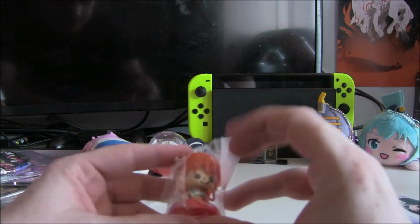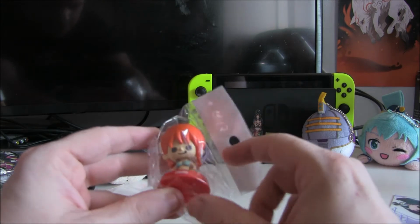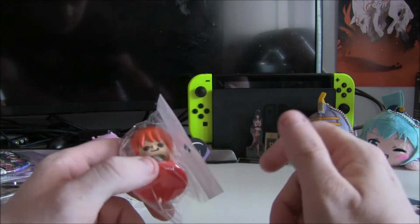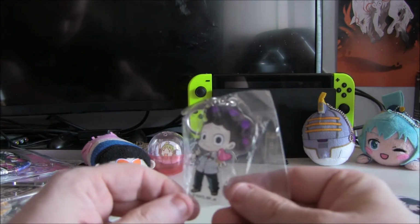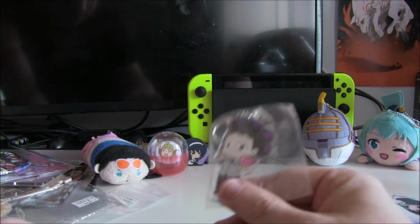Another gacha that I did was a One Piece one, and I got a little bobblehead of Nami. I've already got this one, but I'm not going to complain. I also did a My Hero Academia gacha, and I got a Mineta. I don't dislike Mineta.